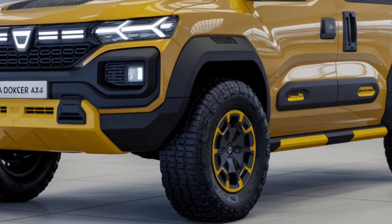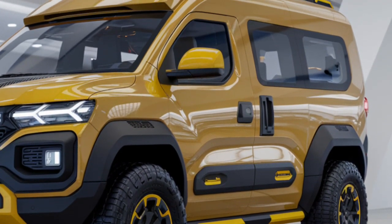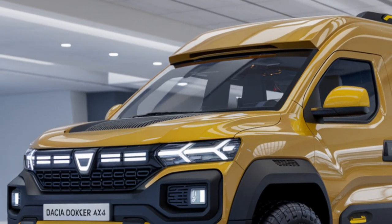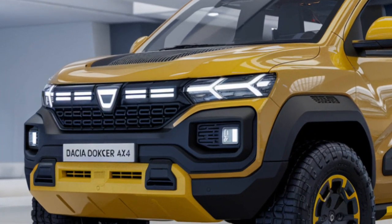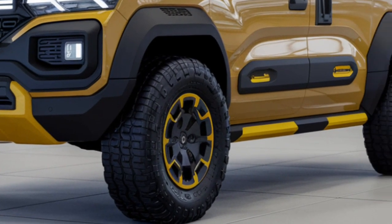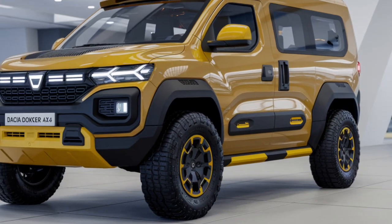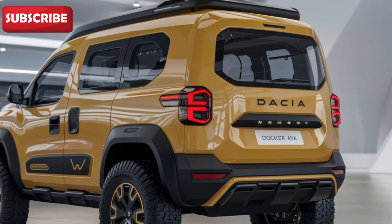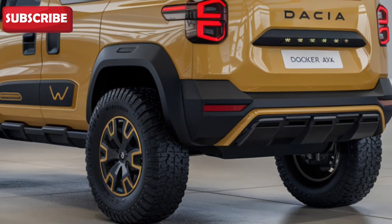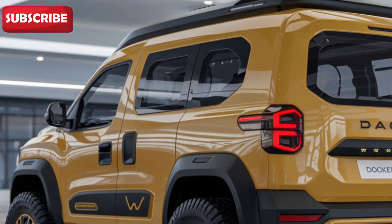For safety, Dacia has upgraded the Dokker with modern tech like lane departure warning, adaptive cruise control, rear-view camera, blind spot detection, and multiple airbags, making long trips not just enjoyable but also secure for the whole family. Fuel economy is another strong point. Thanks to the lightweight build and efficient diesel unit, the Dokker 4x4 camper van delivers around 5.6 liters per 100 kilometers, which is exceptional for a fully equipped camper. Plus, its compact dimensions make it perfect for narrow European roads or urban areas where larger camper vans struggle.